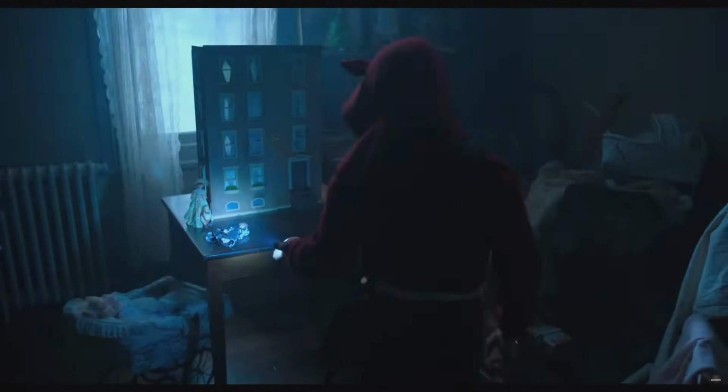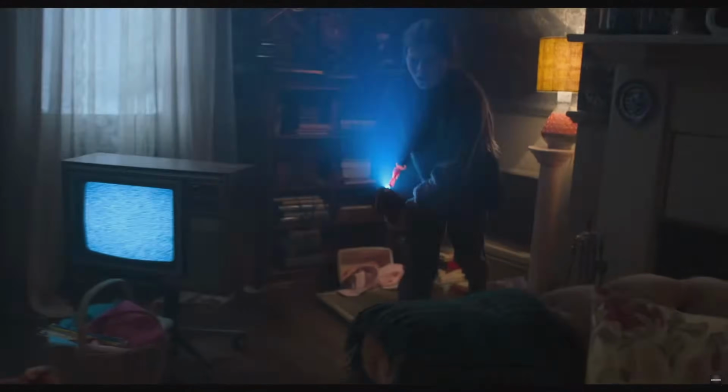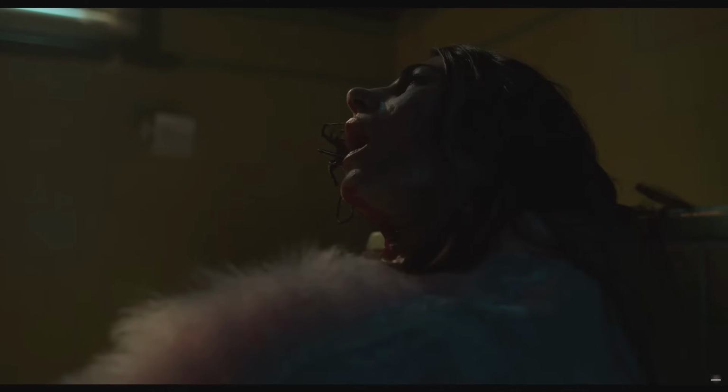So the plot of Sting goes a little something like this. After raising an alien spider in secret, 12-year-old Charlotte must face the facts about her pet and fight for her family's survival when the once charming creature rapidly transforms into a giant flesh-eating monster.